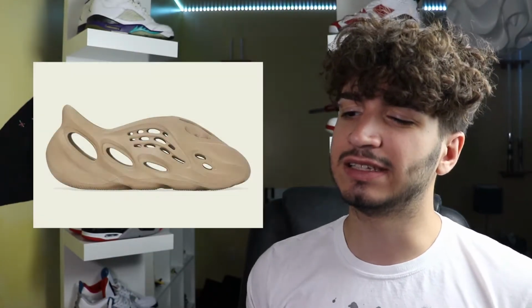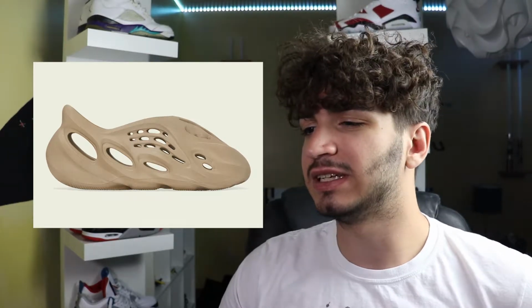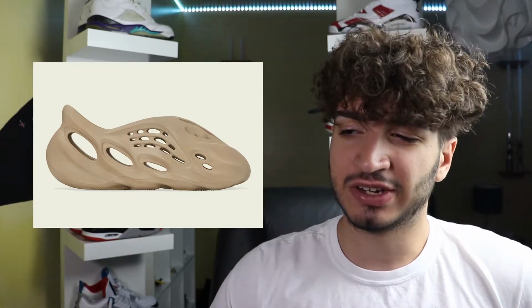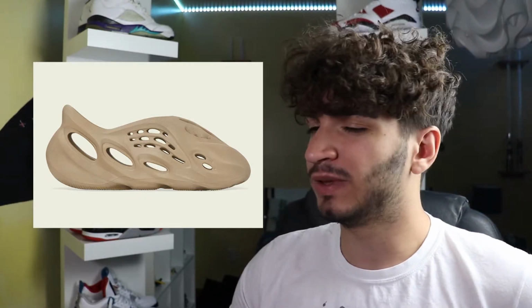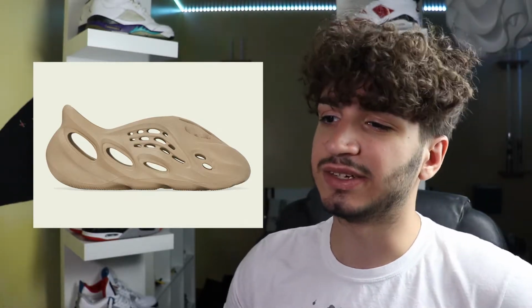Our next sneaker on this list, and I think this is a re-release, is the Yeezy Foam Runner Yellow Orchard. Now Adidas keeps releasing these foam runners, and we honestly keep eating them up. Very controversial sneaker, you know, a lot of people like them, a lot of people think they're just whack as hell. But like them or not, there's definitely a demand for these sneakers.